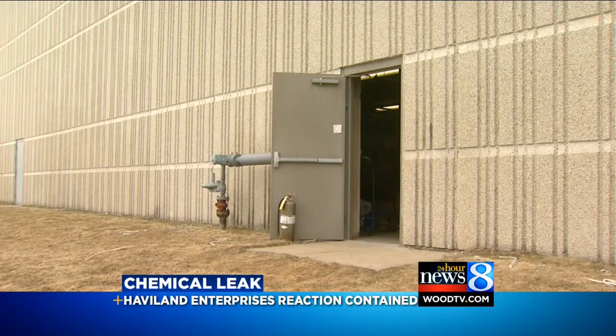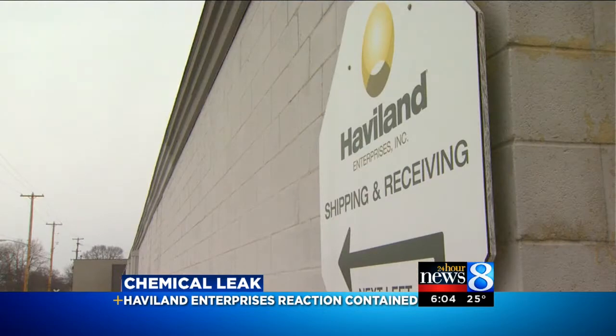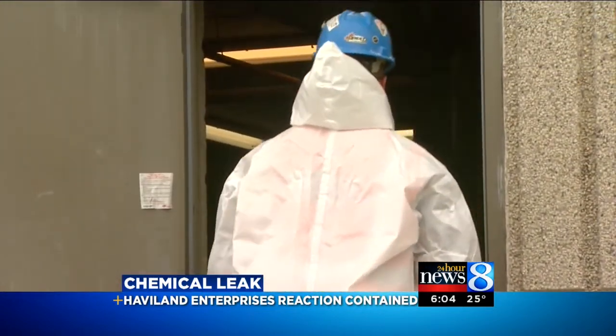Inside, a pool of water from the building's sprinkler system mixed with chemicals from the reaction into a containment chamber, another safety feature designed to catch any tainted water and keep it in the plant. Hazmat crews stayed on the scene until a private contractor came in to pump out the water, and any potential danger was over. I don't know if there ever was one, to be honest with you. But you know what? You got to take the precautions.